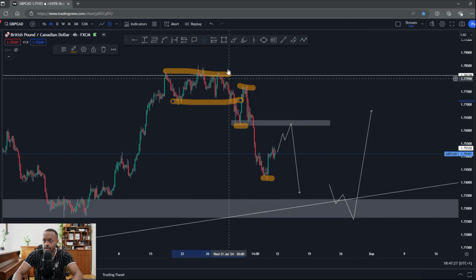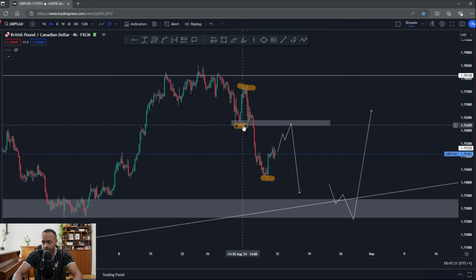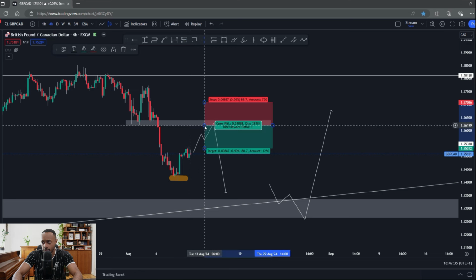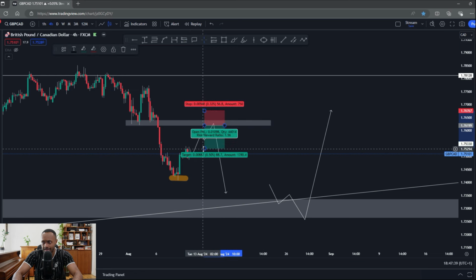But in the meantime, we've had such a nice rejection off that high. Really nice momentum there as well. So looking for the short firstly, and then hopefully we can look for some buys later.